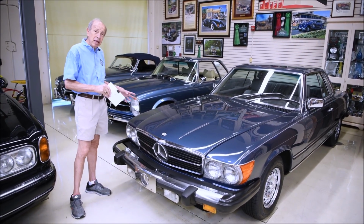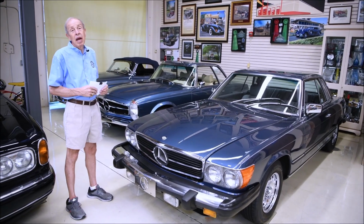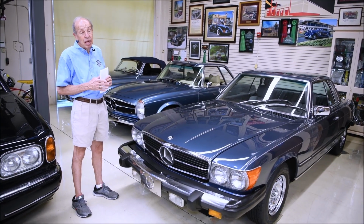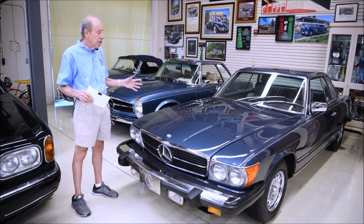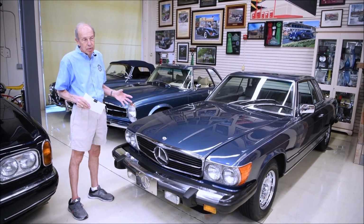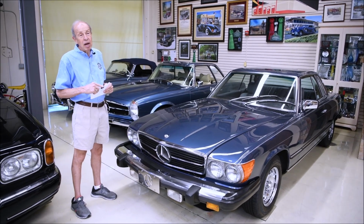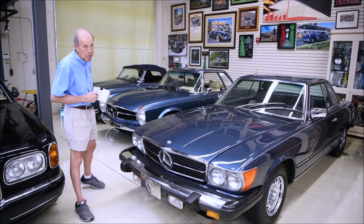We did not repaint it. We put a new interior in it, did a little bit of mechanical work, and it's one of my most reliable driving cars. It's a car that I would take on a car function because it has all of the creature comforts and it is remarkably reliable. The other factor is it has an automatic transmission, which my wife can drive if need be.